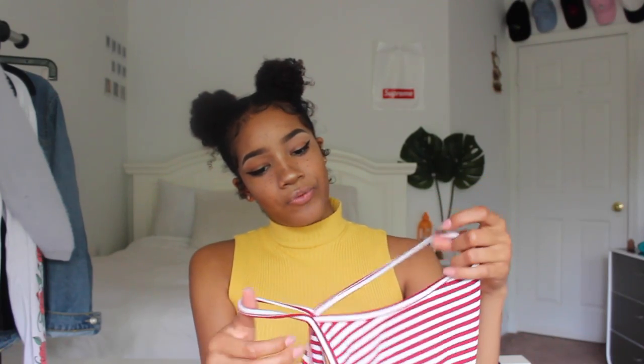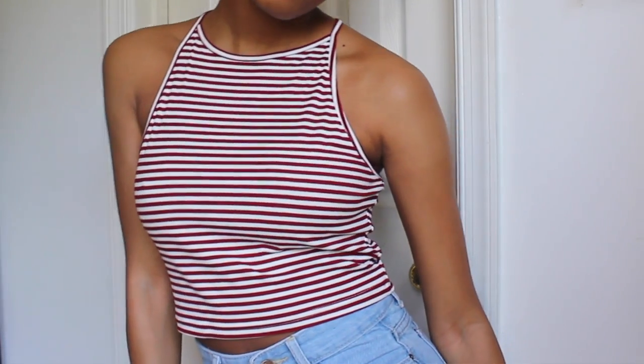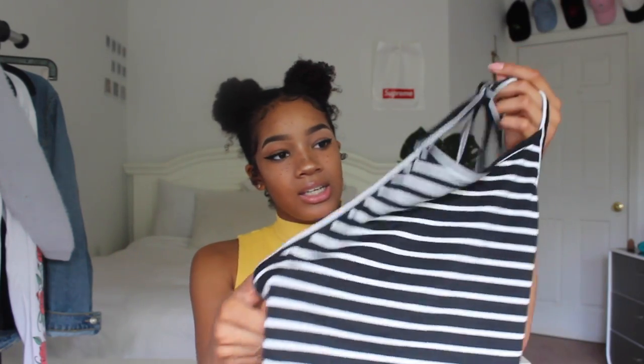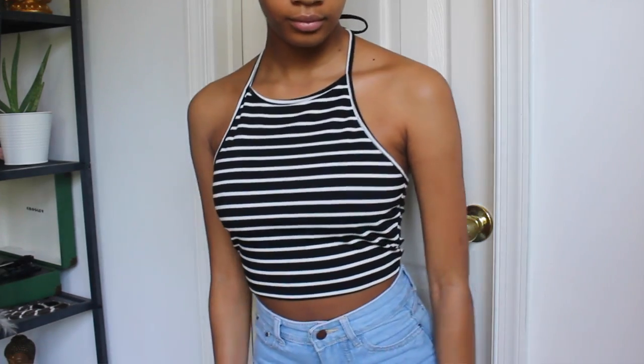Here's this shirt from, I believe, Shein. I really love stripes. I feel like stripes just look so cute in the summer, especially red and white. Like, that's definitely cute. So the next top I have is this actual halter top. It's black and white, and it's just a really good staple piece for the summer.